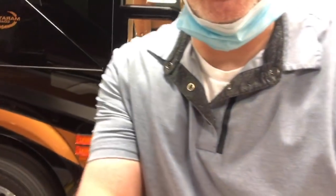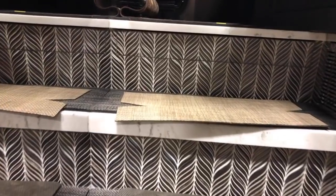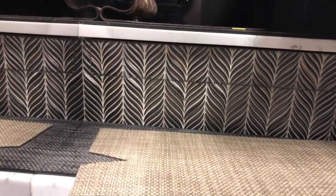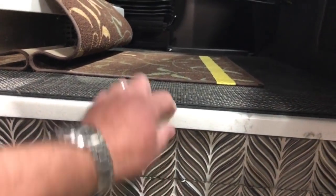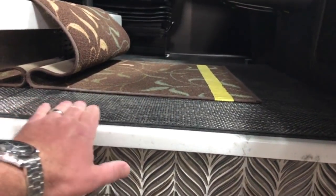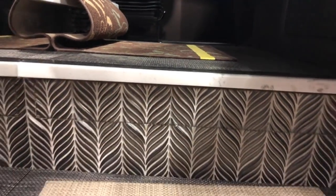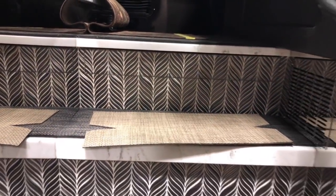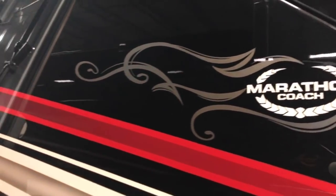Look at this beautiful floor, you guys. Look at that. Look at that tile work. Isn't that beautiful? Here's some of that Corian that we saw over in the hard surfaces, and this is a brand new coach, so it's got Corian with this tile work here. That's really beautiful. And here's some more of that paint detail that you see coming out of the Marathon paint department here.